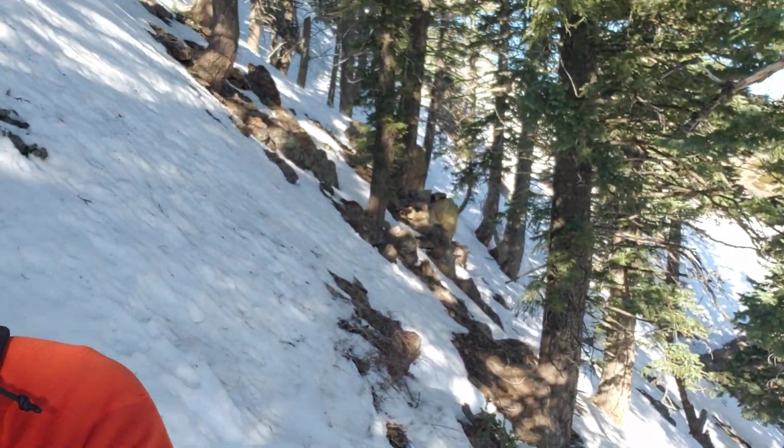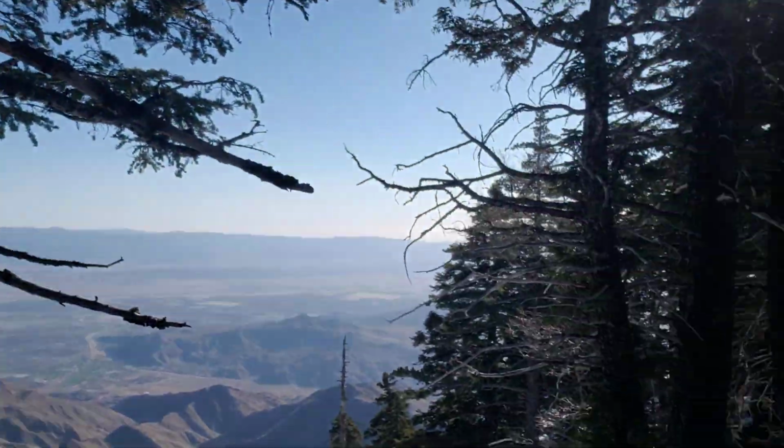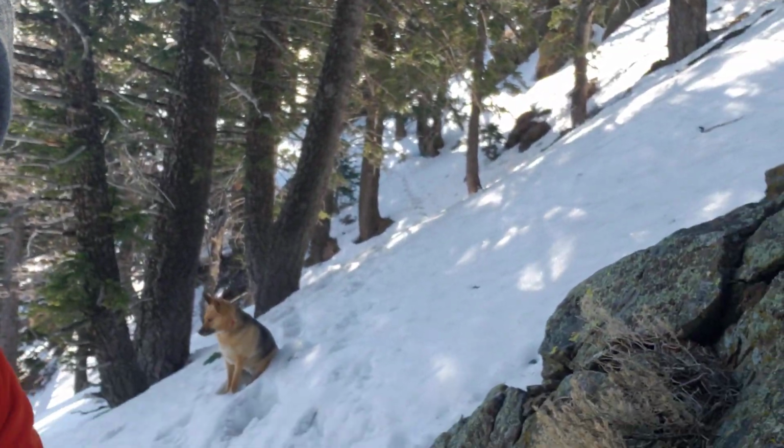Good morning, folks. It's Monday 29th March 2021 and I'm here at the northeast side of Apache Peak, taking a look at current icy snow conditions. So conditions have improved significantly. Let's see, Annabelle is modelling.